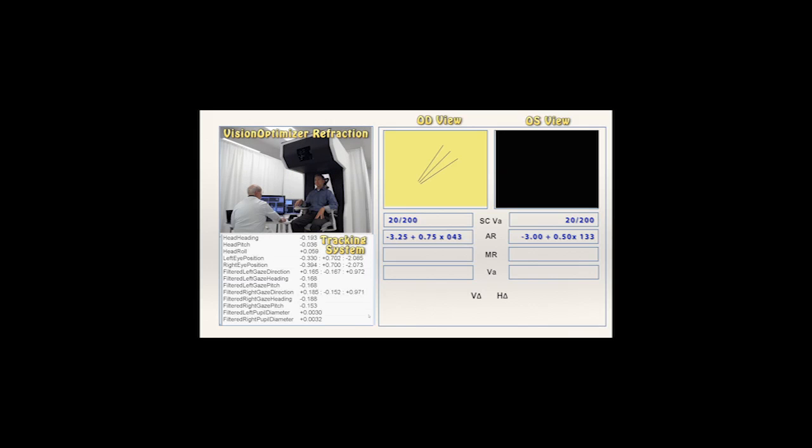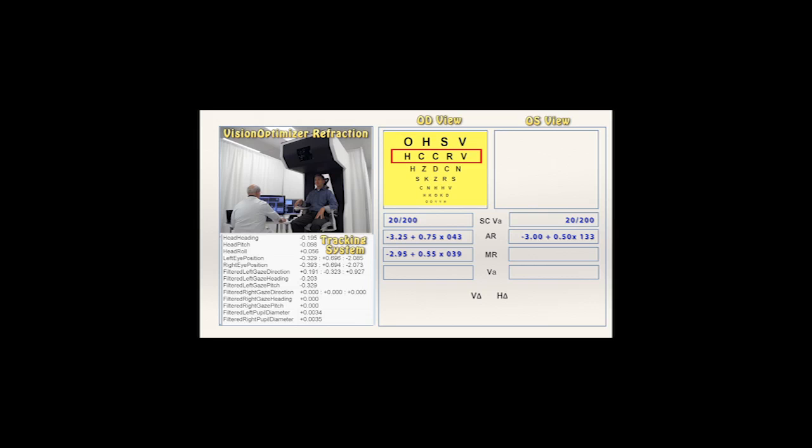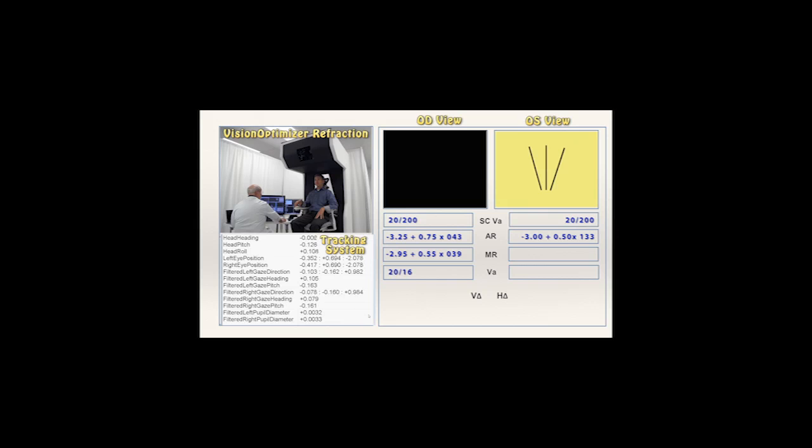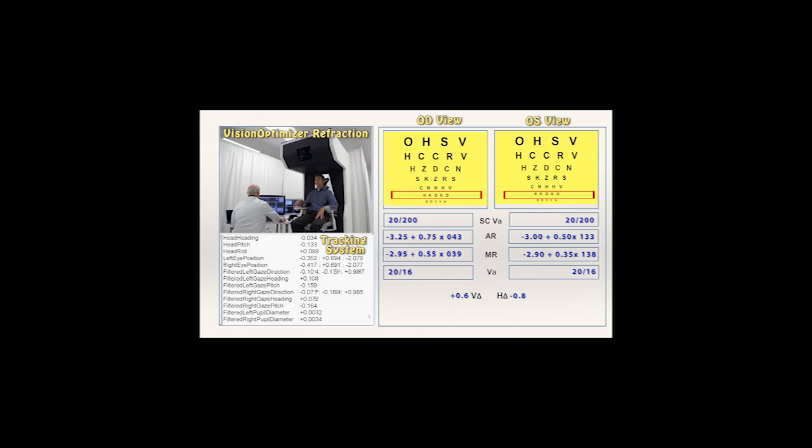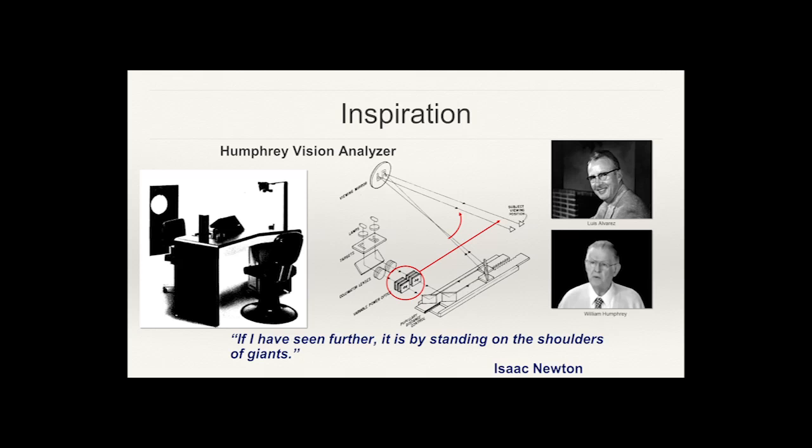The first question I always ask, that I'd like to answer preemptively because everybody wants to know, is: how long does it take to do a refraction in the VisionOptimizer? And here you see that our engineer and optometrist have done a binocular subjective manifest refraction to 5/100ths of a diopter in about a minute. So that's how long it takes to do a typical refraction. So let's move on to talk about how the VisionOptimizer works.